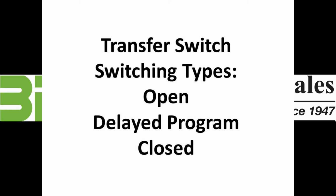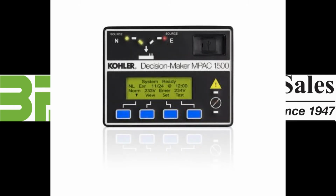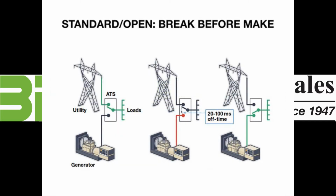Basically, there's the open, the delayed or programmed, and the closed transition. This is a control interface for an automatic transfer switch. The blue button on the bottom right is to test the transfer switch. The standard transfer switch is an open transfer switch. It's a break before make. The load is either connected to the utility or the emergency power supply.